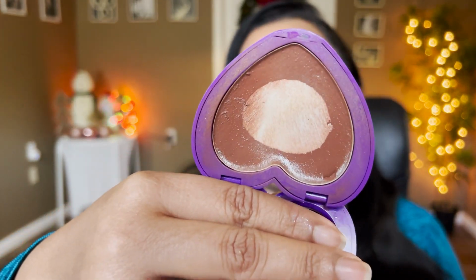But this definitely is very smooth on the skin. I apply this with my BK Beauty round buffing brush, and I love this. This absolutely looks natural on the face. Cannot recommend this enough. If you've not tried Half Cake Beauty, they have some amazing hard kind of face products. Do give them a try.